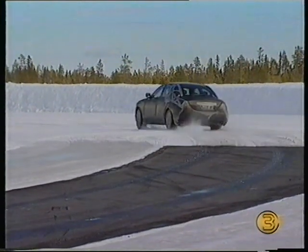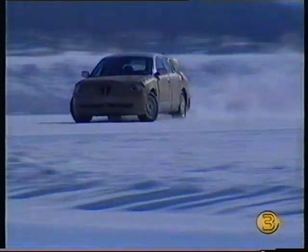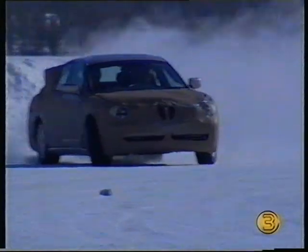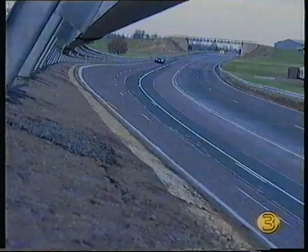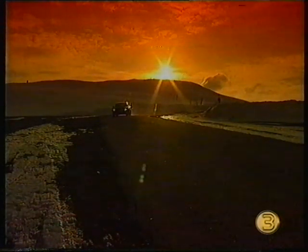When the car does arrive in South Africa, and we expect that to be probably towards the end of next year or the beginning of the year 2000, well, it's likely to be a very pricey item. But then again, just look what you're paying for. Style, pace, grace, and superb craftsmanship.